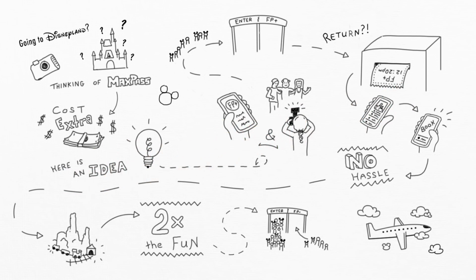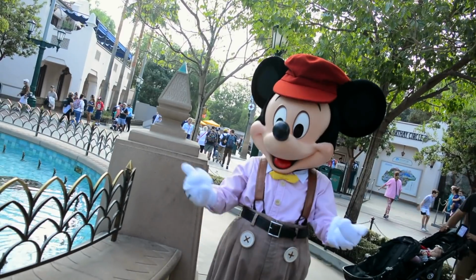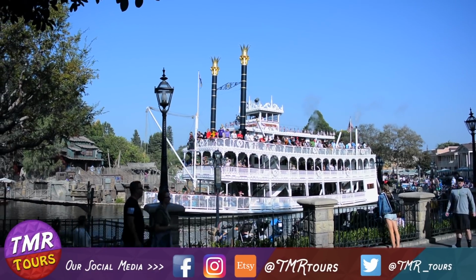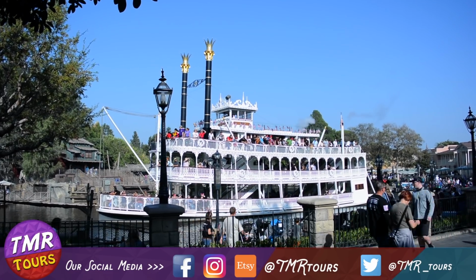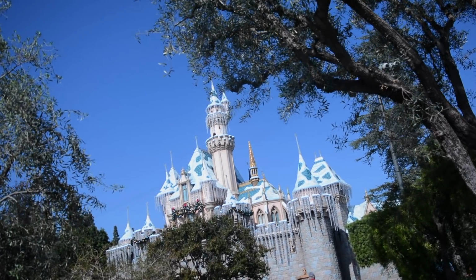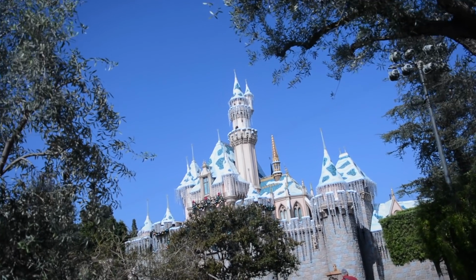Unlike Walt Disney World Fastpass, at Disneyland you can minimally overlap Fastpass times, so using Maxpass can really maximize your ability to schedule the most in one day. If you're planning a trip to the West Coast, TMR Tours would highly recommend Maxpass.